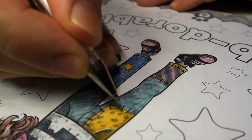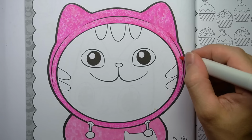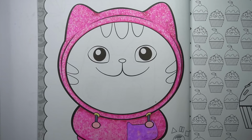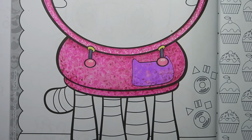This first transformation of Gabby is for any Nightmare Before Christmas fans out there. A classic Christmas movie by Tim Burton, and one of my childhood favourites growing up. Next transformation is this adorable cat in a hoodie. How am I going to make this terrifying? I have an idea.